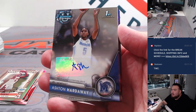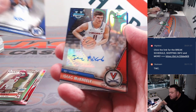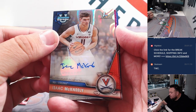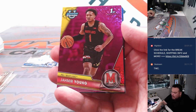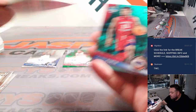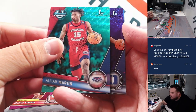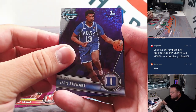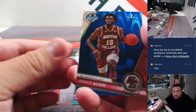Then we got Ashton Hardaway for letter A going to Obi-Wan. And last one here is Isaac McKinley for letter I and combo Andrew. And that one should be number 2/199. Then we got Jameer Young for letter J, Jeremy Port. That's number to 150. Elijah Martin for letter A, another one for Obi-Wan. 299. Sean Stewart to 399 for letter S, going to Jeremy Port.